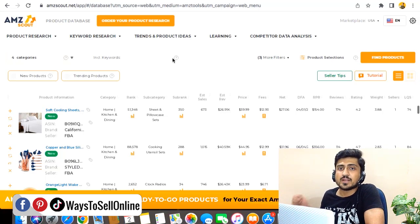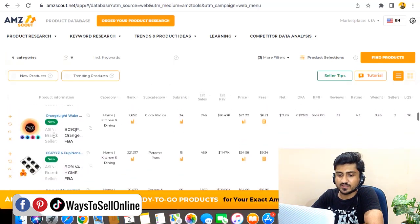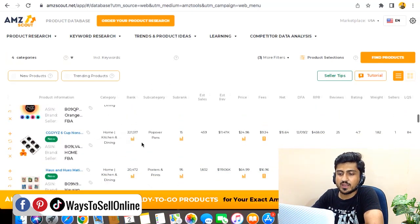Now let's get back to the topic and see what we can find from the AMG Scout product database. I have just landed on the AMG Scout database and I have not put in any filter. When I go down, you can see that there are some products which seem to be trendy, which have good demand and low competition, and are selling well.